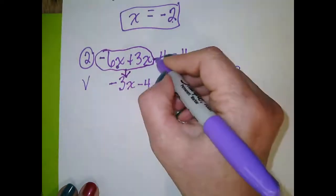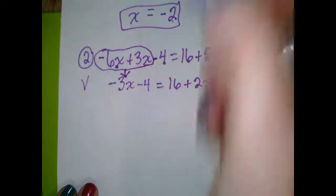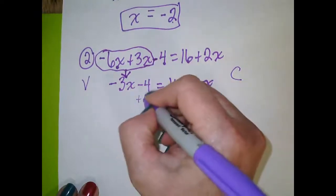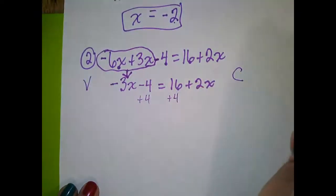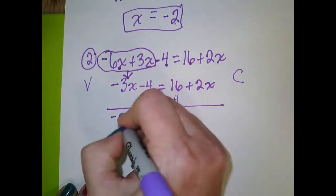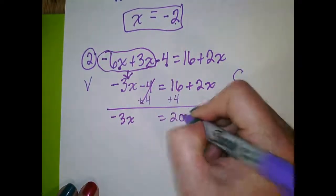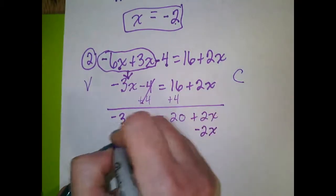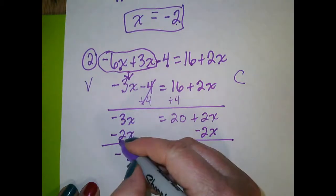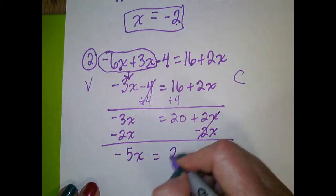y'all don't have to write all that. I'm just kind of showing you where this step came from. Alright, so now I can go back to what we were doing up top. I don't want those -4, so I'm going to add 4 to both sides. I'm left with -3x, 20 plus 2x. I don't want the 2x on this side, so I'm left with -5x here, because that's -3 plus a -2, so I'm still in a negative. And over here I've just got the 20.